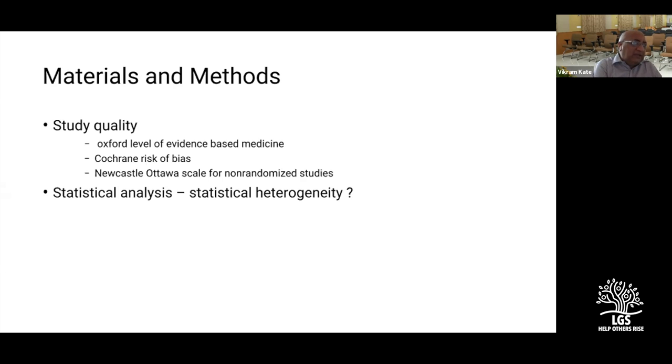And then one of the other points they have used is something called the random effects model, which is mentioned in the forest plot.